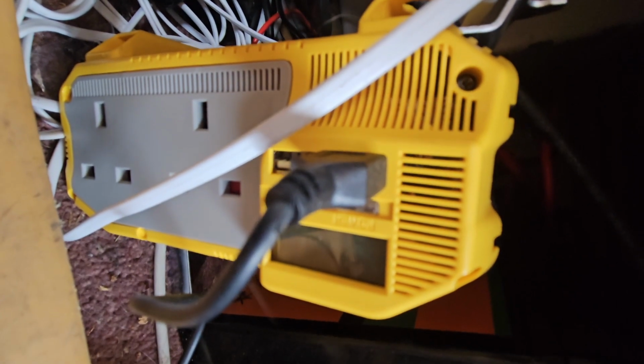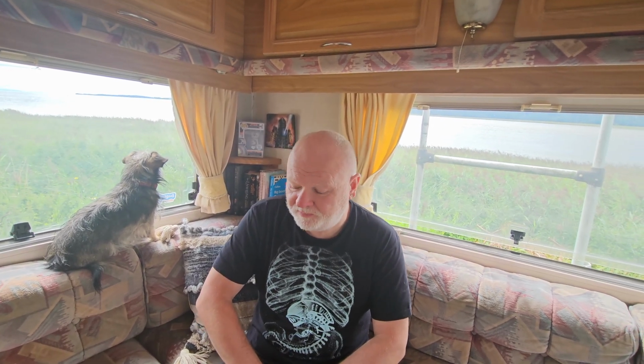Also down here we've got an inverter, so if we want to run something on a traditional 3-pin plug, i.e. 230 volts, we can switch that on. That runs off the batteries, so we can run things like the laptop charger or our air fryer. That's about all we use. I did think about bringing the curling tongs and the straighteners and the hairdryer, but I'm just not going to use them, to be fair.